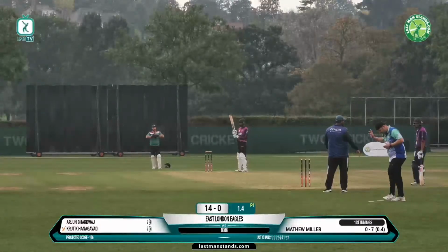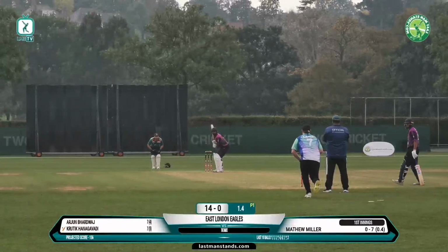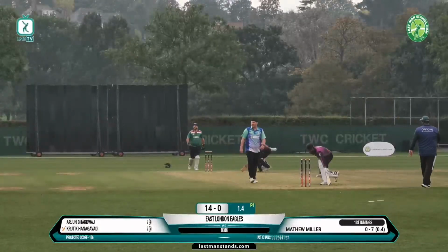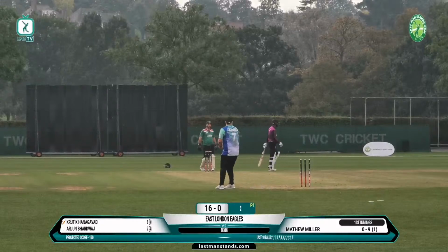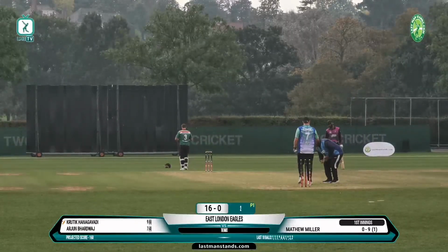Yeah, so my nephew, Arjun Bhardwaj, is opening. He's a left-handed opener. He's only turned 18 recently, and he loves playing cricket. He was a late starter. This could be close. Oh, well run. Good running, good cricket all round there. A late starter. There's different parts of the game that you learn at different ages.